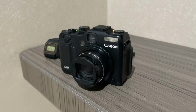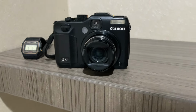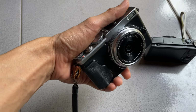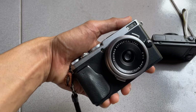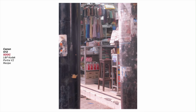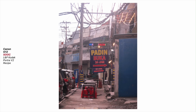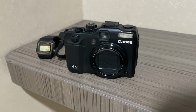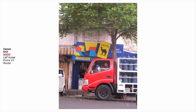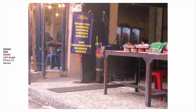The zoom lens on this camera is also incredibly handy. For instance, when I shoot with my Fuji X70, which has a fixed 28mm equivalent lens, I sometimes find it hard to be discreet because I need to get so close to my subject. With the G12's zoom lens, I have more flexibility. If you are still learning photography and didn't know what focal length you prefer, a prosumer camera like the G12 is a great choice.